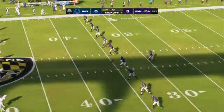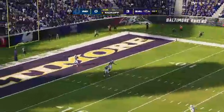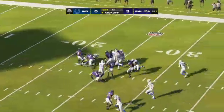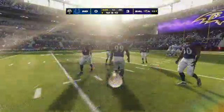Set now to kick this one away, and off it goes. Khalil Herbert to return it from his end zone. And not much happening on the return as he'll get this to about the 23.